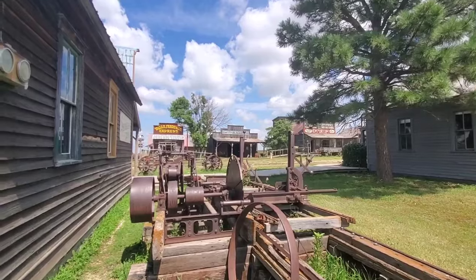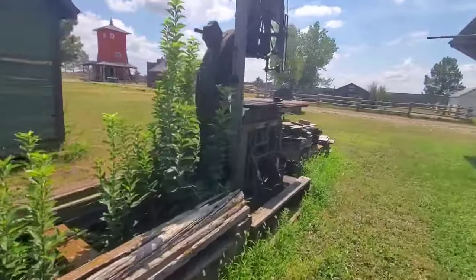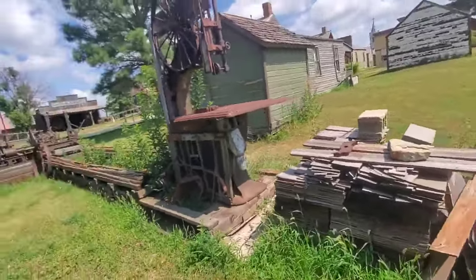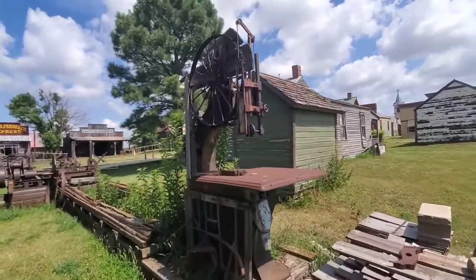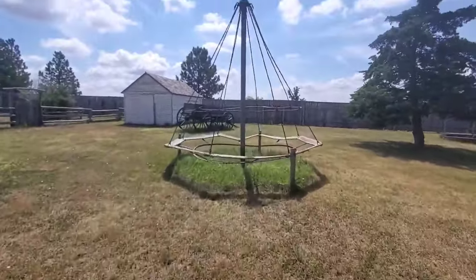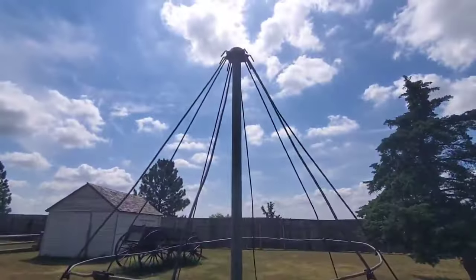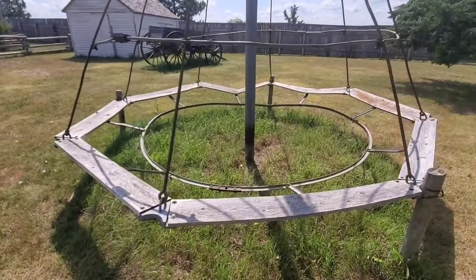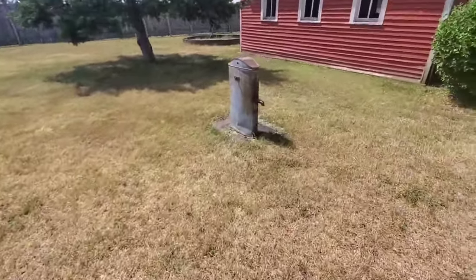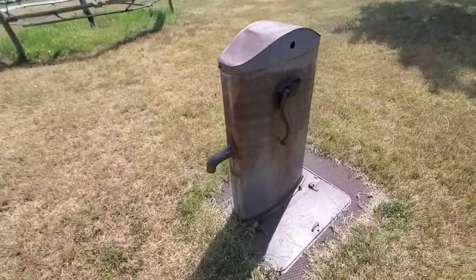Very cool. Must be grasshoppers or something jumping on me. So here's a little school, and I'm guessing this is an old merry-go-round. Good night. Looks like a torture machine. But I bet it was fun in its time. Oh, place to get water here. Look at that. Wow.